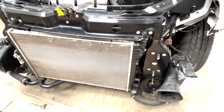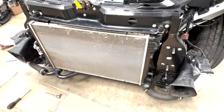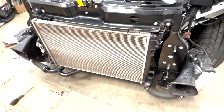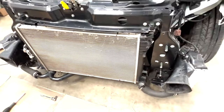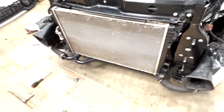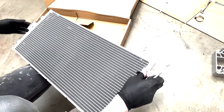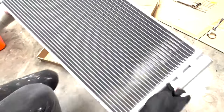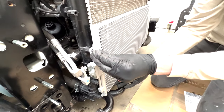But the only part that did come with it was the aircon condenser, but it didn't look in great nick and we didn't really want to risk it. So we will pressure test this radiator to make sure that it's all right before obviously filling it with coolant. But we've just got ourselves a new condenser because we couldn't seem to find a good second-hand one that was in any good nick. So just mounting the new condenser.